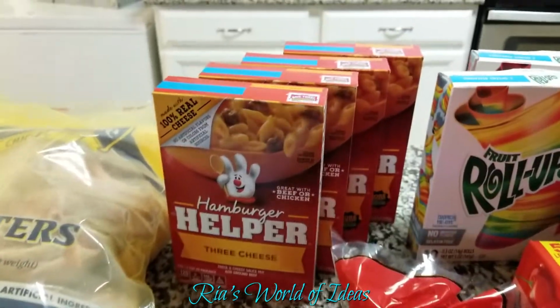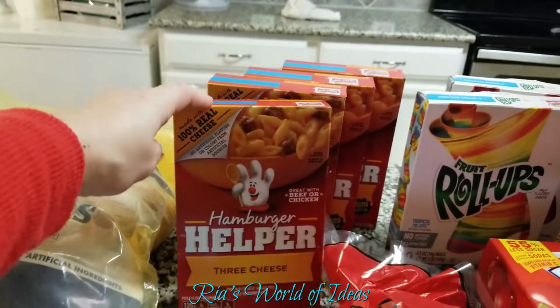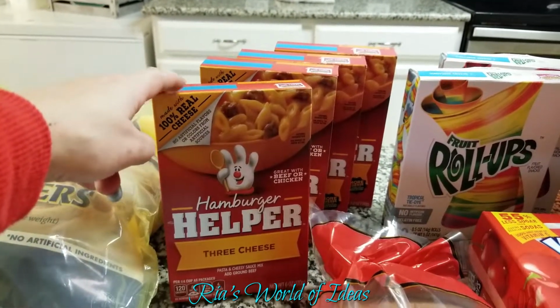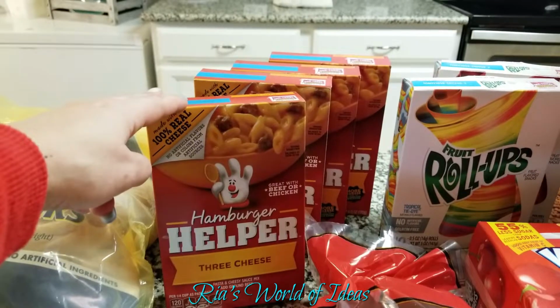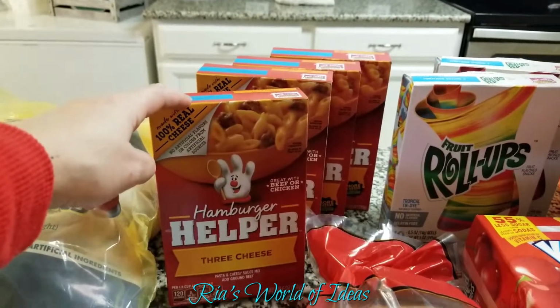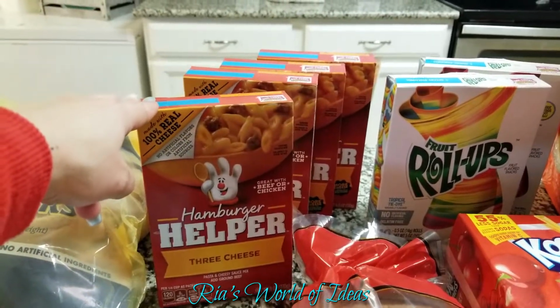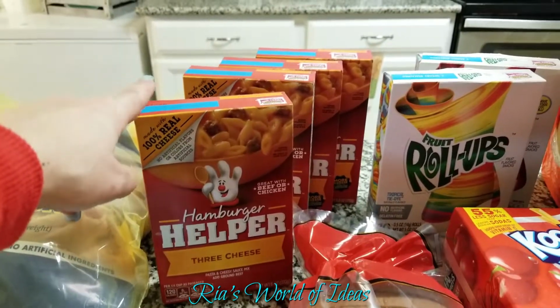Now when I used to get them before, I used to get them at a better deal in the commissary, because I used to get coupons in the Sunday paper, and I used to get these for like 50 cents a box, 75 cents a box most times, and I've even got them for 25 cents a box. But I just got back into couponing, and I haven't seen any coupons for Hamburger Helper lately.